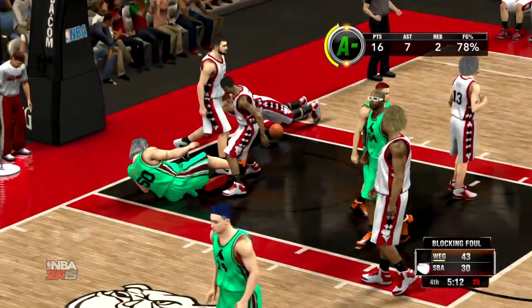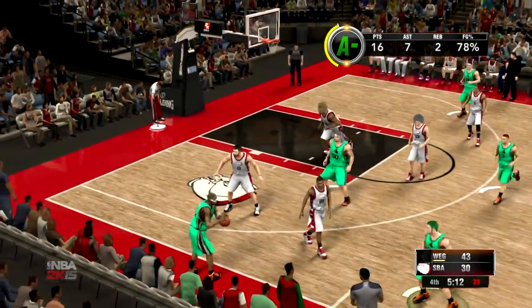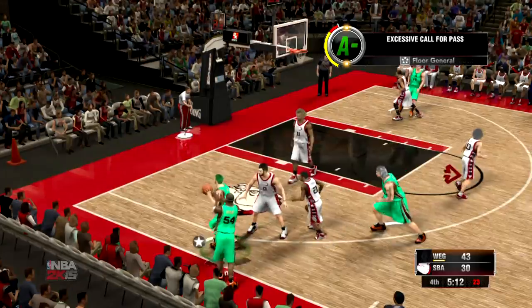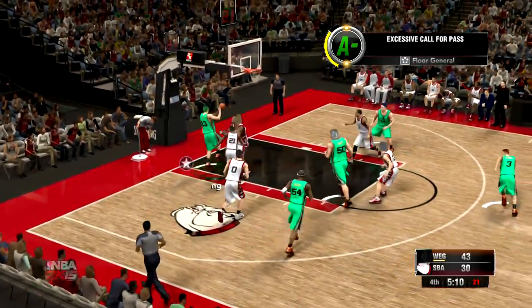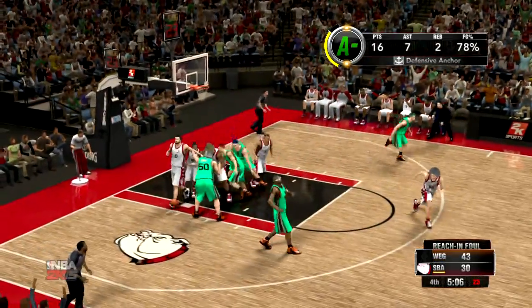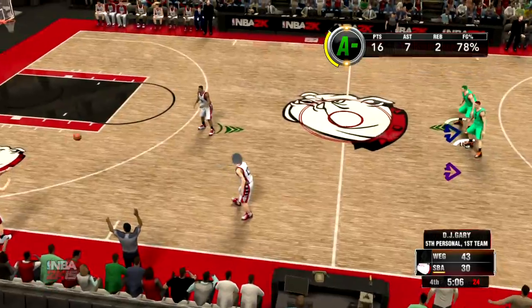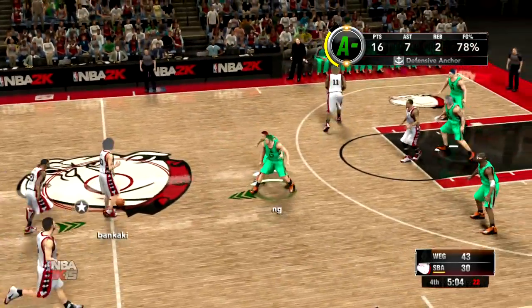Tough break for the defense. He took the heat and drew the whistle. Yep, but when you get there late, that's what happens. Full 24-second shot clock. Here's D. Rain Man tries again. Blocked. And there's the foul, and it's on Garbage Man. That will be foul number five on him.